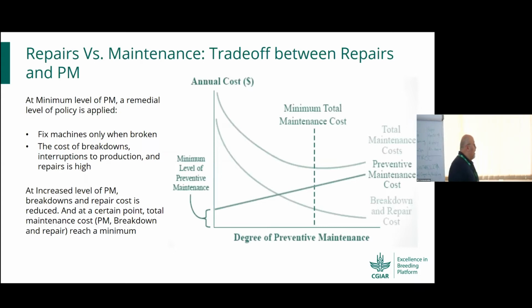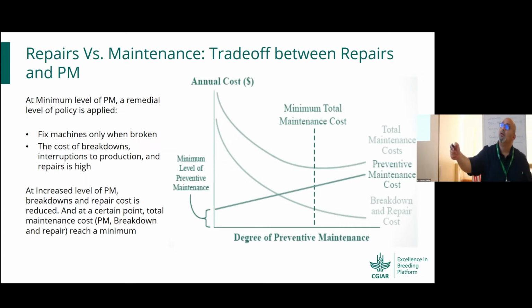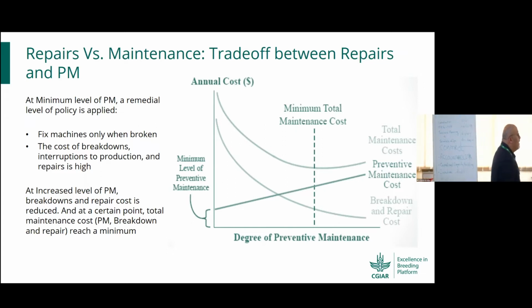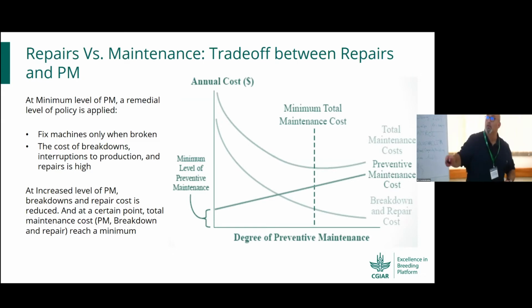So, going back to repairs versus maintenance, and the difference between them: repairs is after the breakdown, and maintenance is being proactive. I'm trying to prevent things. At a low level of preventive maintenance, I have a very high cost of repairs. It's a very high cost for repairs. And you can see from this chart that the total maintenance cost is high. The effect on cost from preventive maintenance is linear.